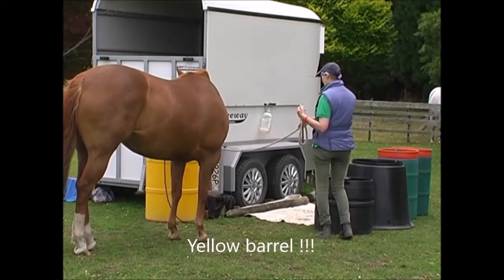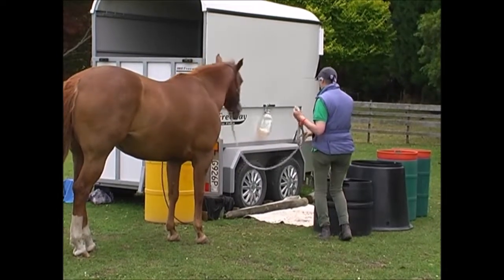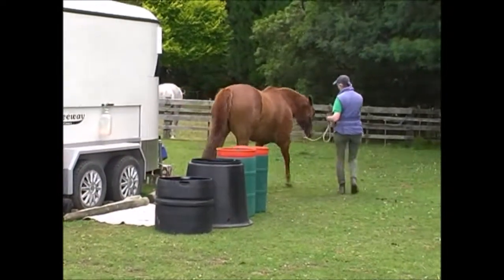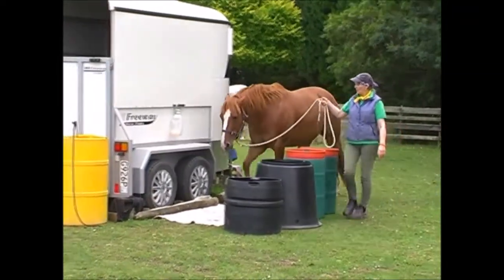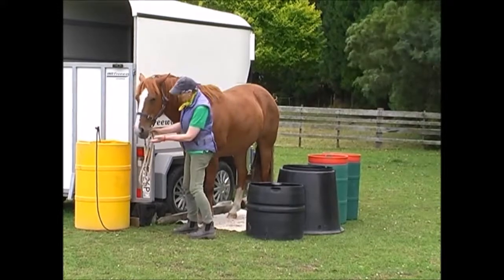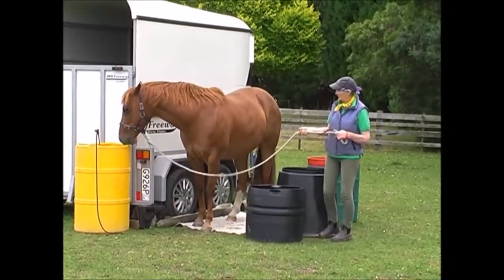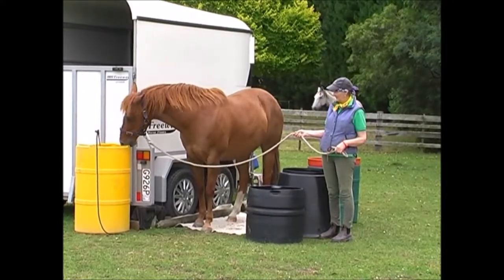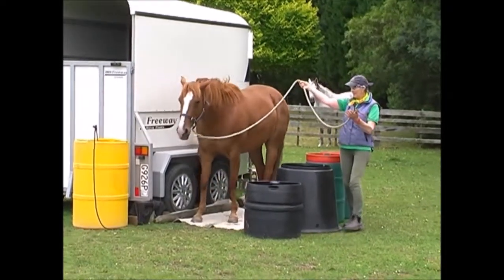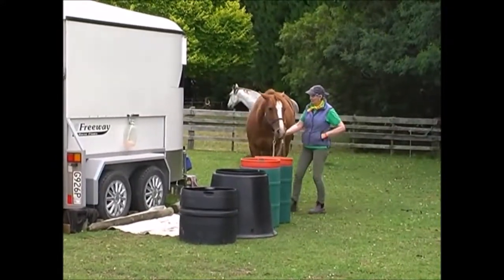She's thinking, should I target that red barrel and that stick and string? And Bridget says, no, let's just do this. Walks her right through so she can change direction. Asks for a halt. Click and treat. Boots is wondering if she should target that barrel. But Bridget says it's not really what we're doing. And she just vibrates the rope a little bit, asks the horse to back out. Click and treat.